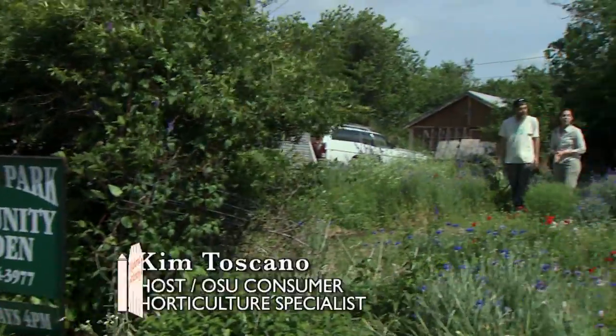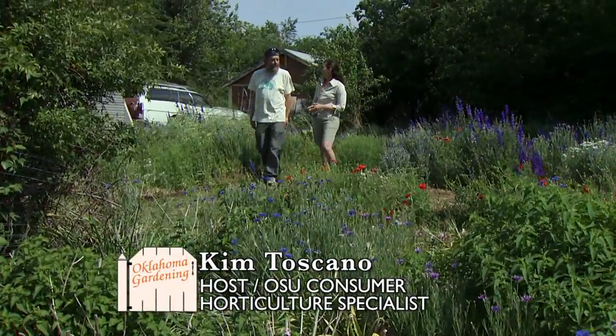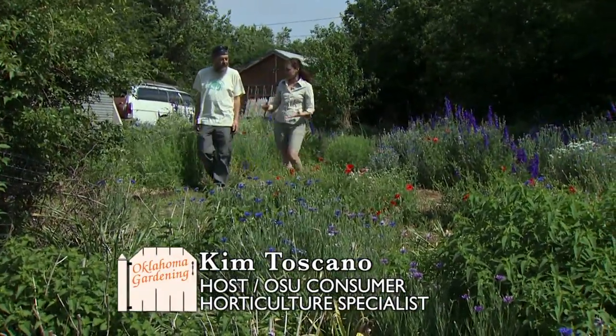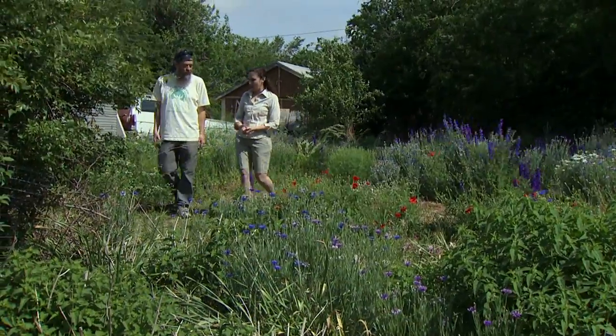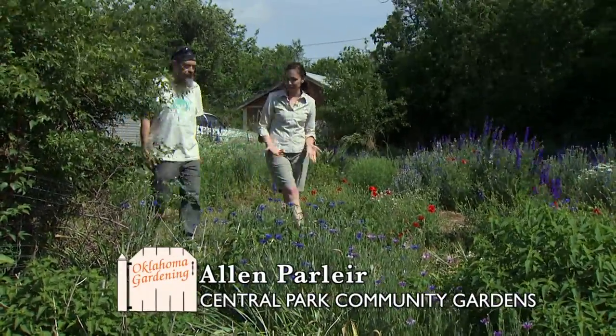We're at the Central Park Community Gardens in Oklahoma City. Joining me is Alan Parlier. Alan, you started this with some colleagues a few years ago as a way to address crime in the neighborhood. Tell me a bit about that.